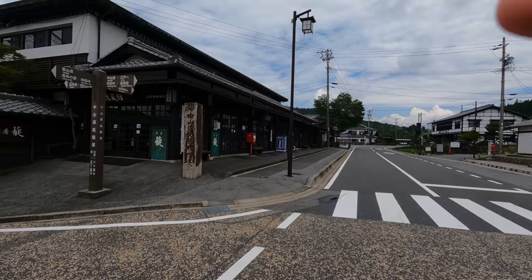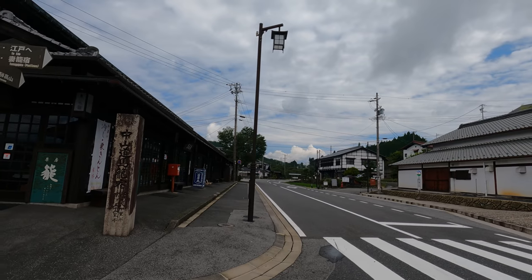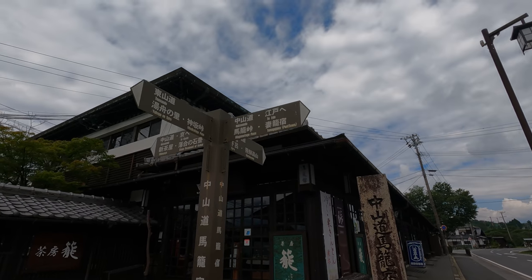By the way, the camper van is actually parked right around the corner over here. This is the main street here where we started.